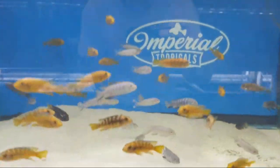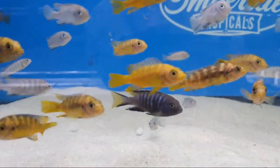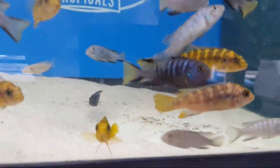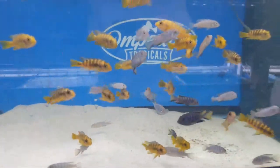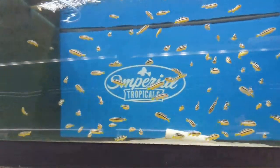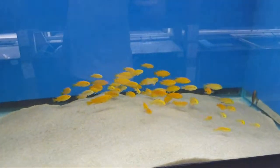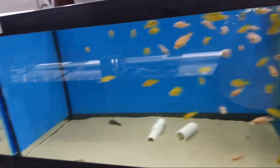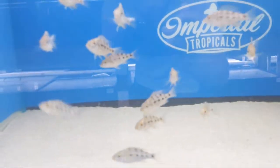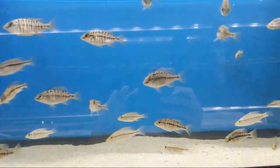We got some new Africans in this week. Crabro Mbuna, these yellow guys, and then Elongatus chuiri are the blue stripy ones. Both look pretty good. We've got juvenile star sapphires, Aratus, new yellow labs with lots of color. Got little Rostratus, the sand diver cichlid, and tangerine tigers and eye biters in here.